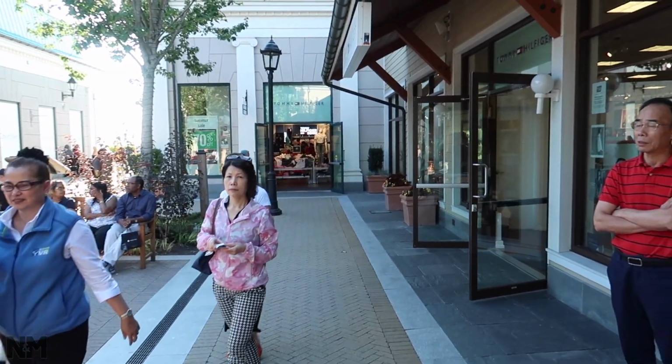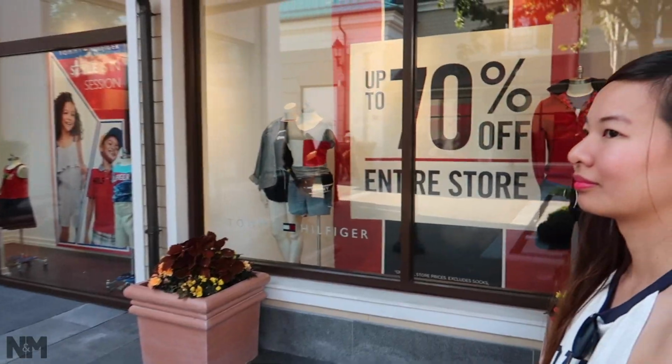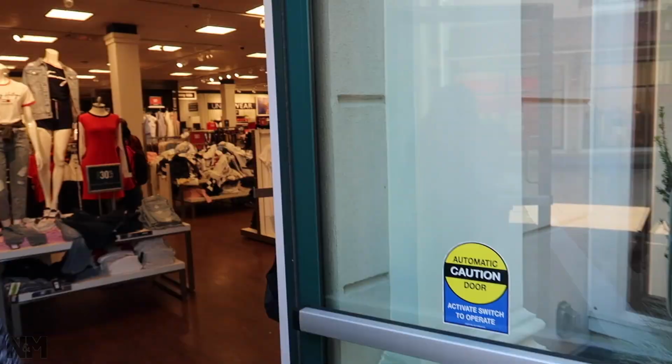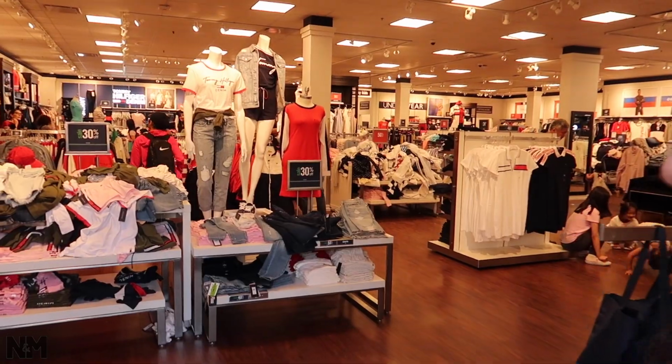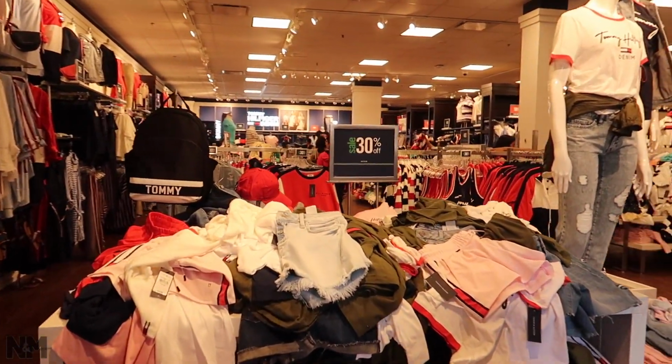Lululemon. So right beside Lululemon is Tommy Hilfiger. They have up to 70% off. I think Tommy Hilfiger is one of the most popular brands here in the outlet, right? It's always packed. It's always busy. There's always a lot of discounts going on. And a lot of mess.